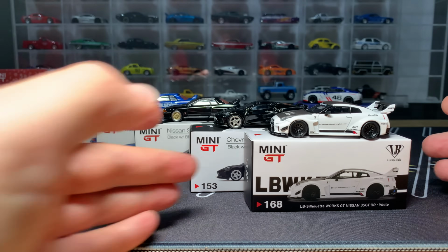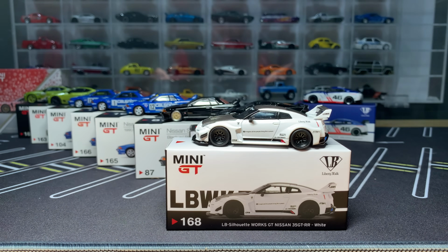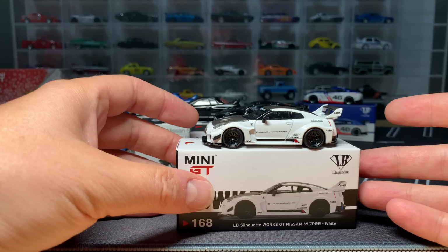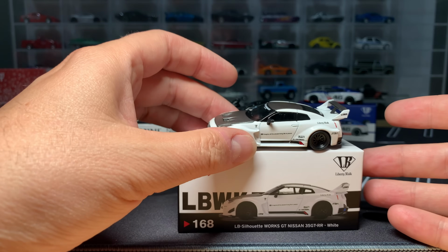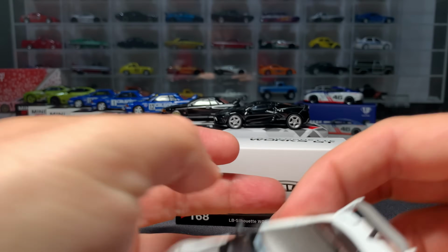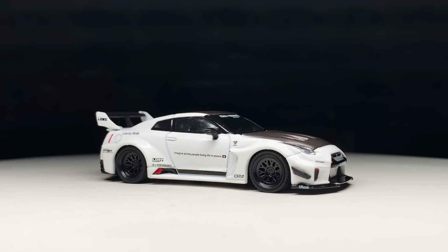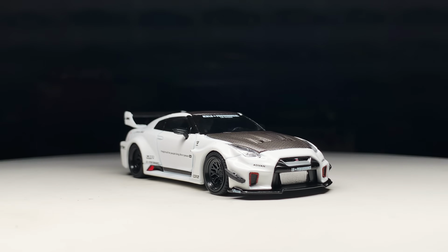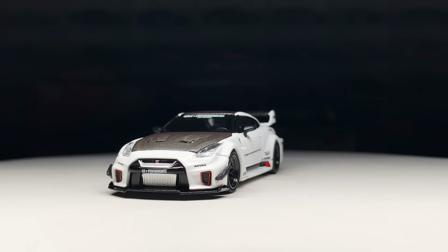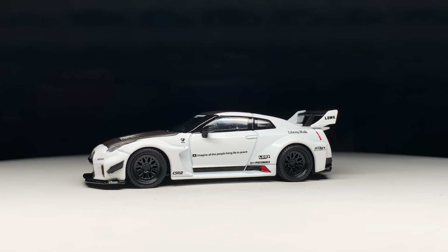That is fantastic. One other model that's coming is the LB Silhouette Works GT Nissan 35 GT-RR in white. So this is going to be a little bit of a different casting. Liberty Walk GTR once again, but you'll see some of the kit itself. Oh, always dropping things. Survived. The kit itself is a little bit different, right? It's got the blue exhaust, which I just love on these Liberty Walk models. You see that on the Lamborghinis. So carbon fiber spoiler, carbon fiber hood, carbon fiber roof.